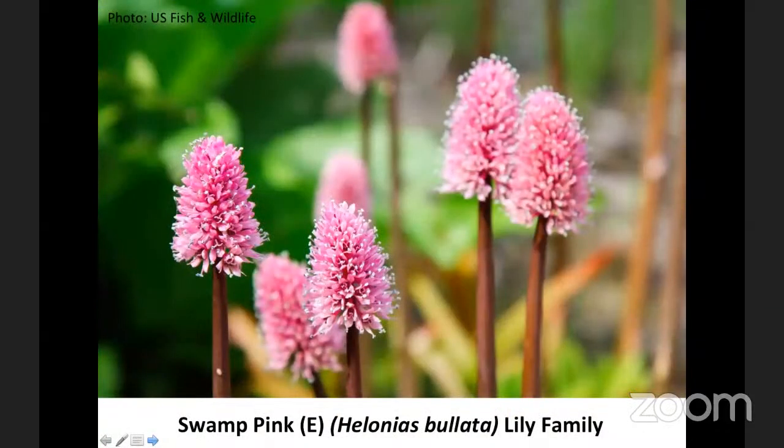Surely this is a favorite of all New Jersey native plant enthusiasts. This stunning beauty, swamp pink, is endangered in the state of New Jersey. It blooms early April to mid-May, only for a short while.